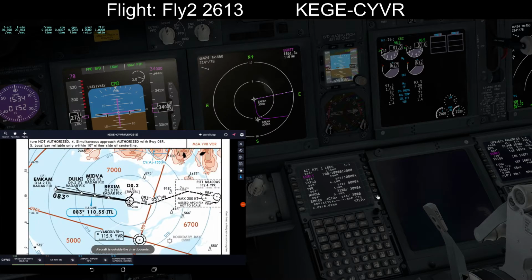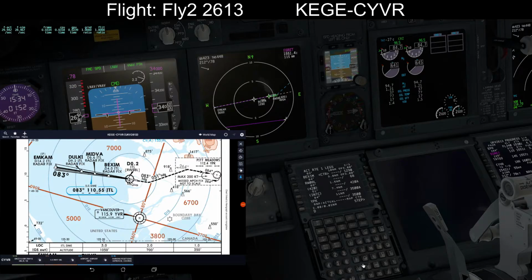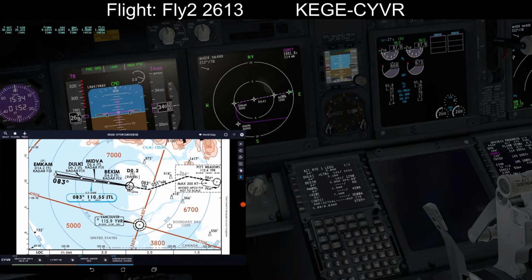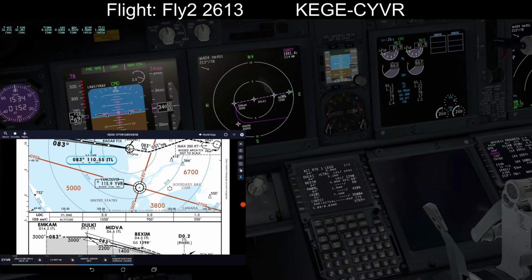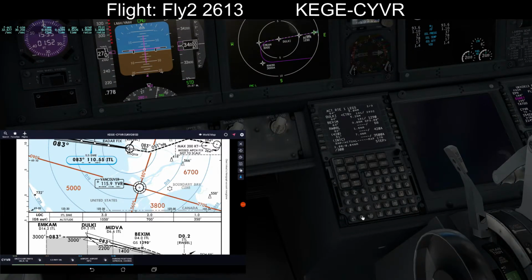And what I'm going to do is make sure we add in the extra waypoint of Dulkey, which is a good way for me to know then where the glide slope starts. So I'll go ahead and do that. Great. So that's now in there. And that's alright. We don't need to enter in the other waypoint. Just that one, because that helps us know. And that's at 3,000. It just helps us know when to start descending for the glide slope. So that's all in there now.